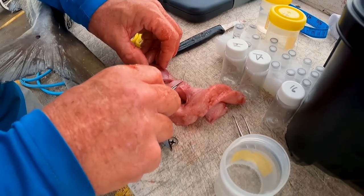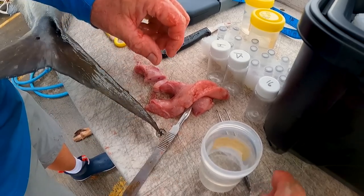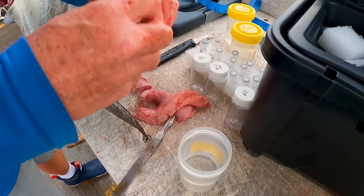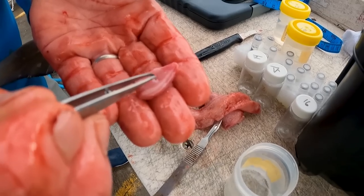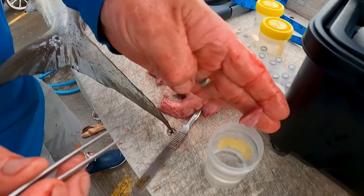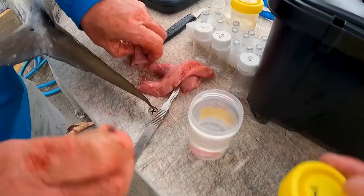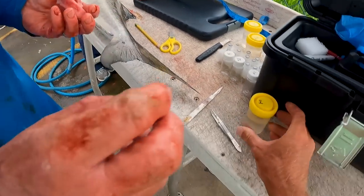We'll just take like a cross section of this. Oh, okay. And we'll just place it in the jar. So that's the male, and usually the sperm will come out of the main sperm duct, which is usually right here. So, that's good to go. And I'll keep this just to get a weight of it when I get back to the lab.